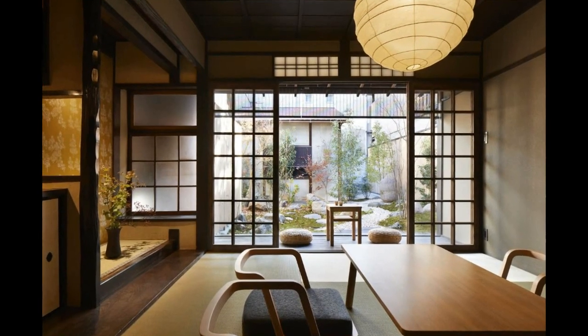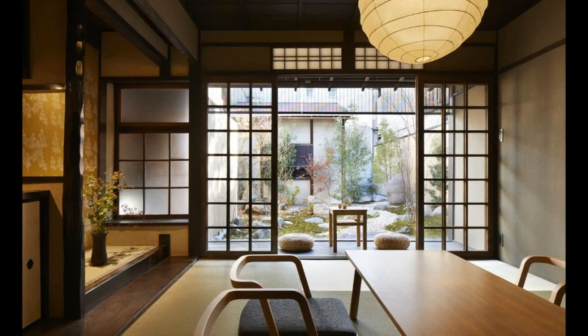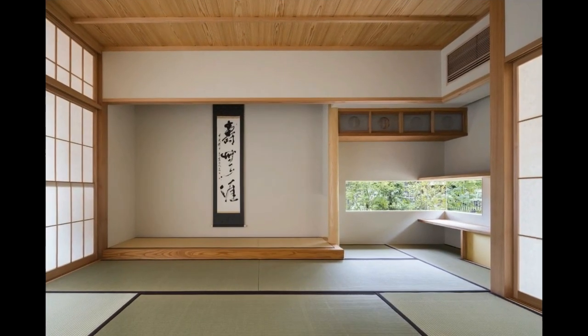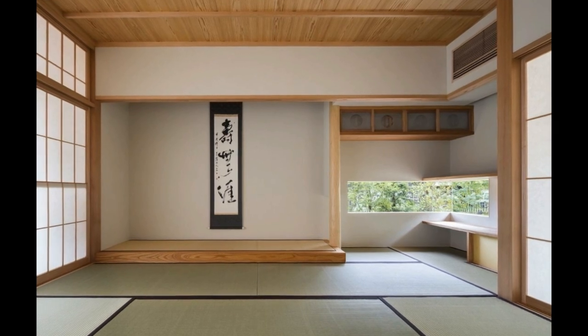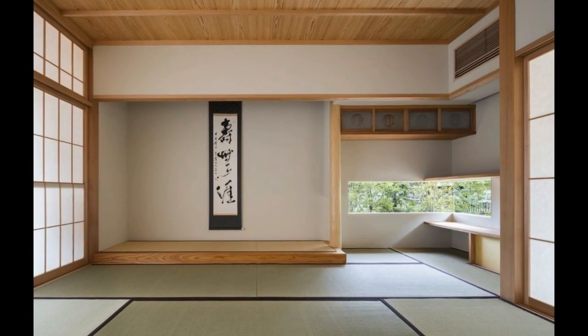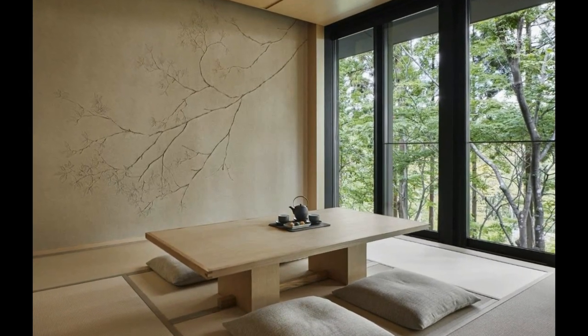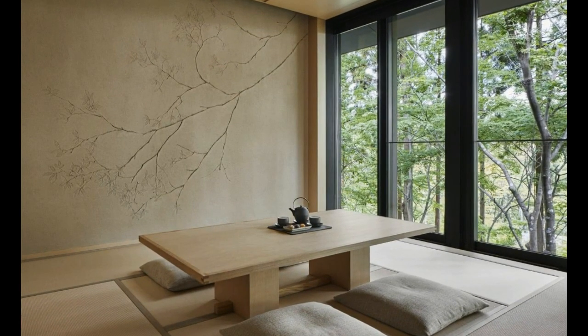Japanese interior design often follows a specific layout known as ma. Ma is the space between objects and the arrangement of furniture to create a sense of balance and harmony. Consider the flow of energy in your space when arranging furniture. Leave enough room for easy movement and ensure that furniture is balanced.